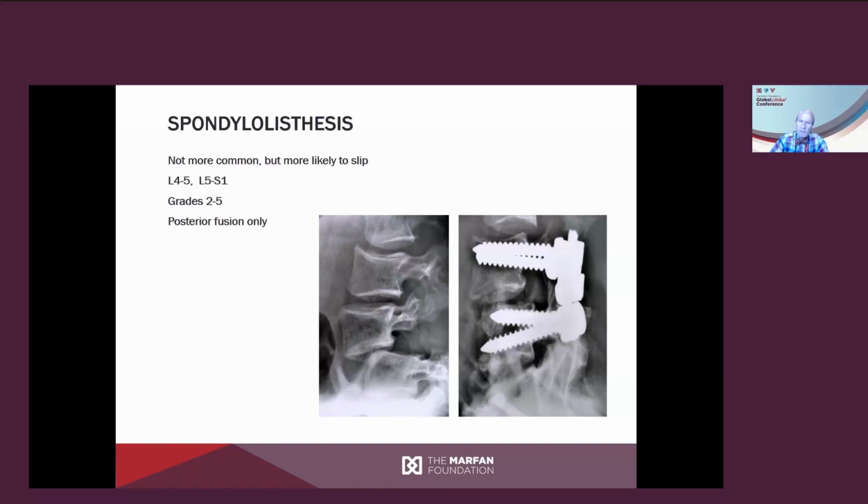Slippage of the vertebrae is called spondylolisthesis. It's a Greek word because spondylo means spine and listhesis means slippage. It's more common in Marfan syndrome because of the laxity of their tissues and the laxity of the discs.